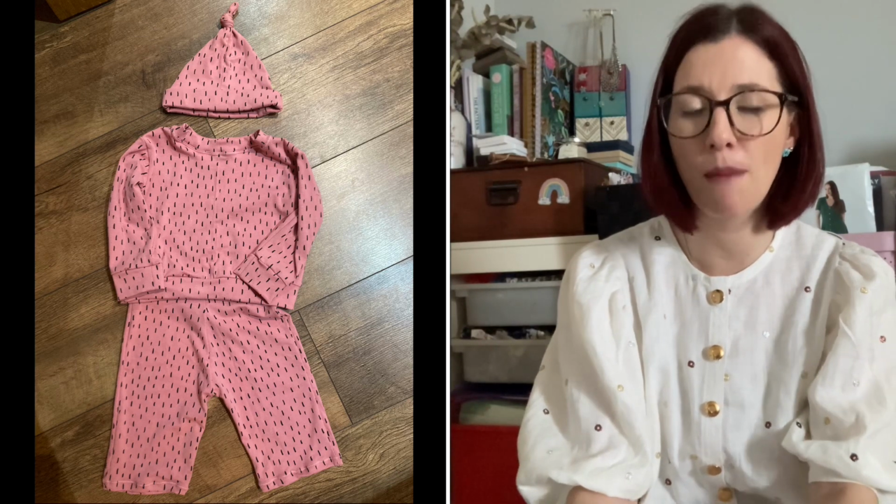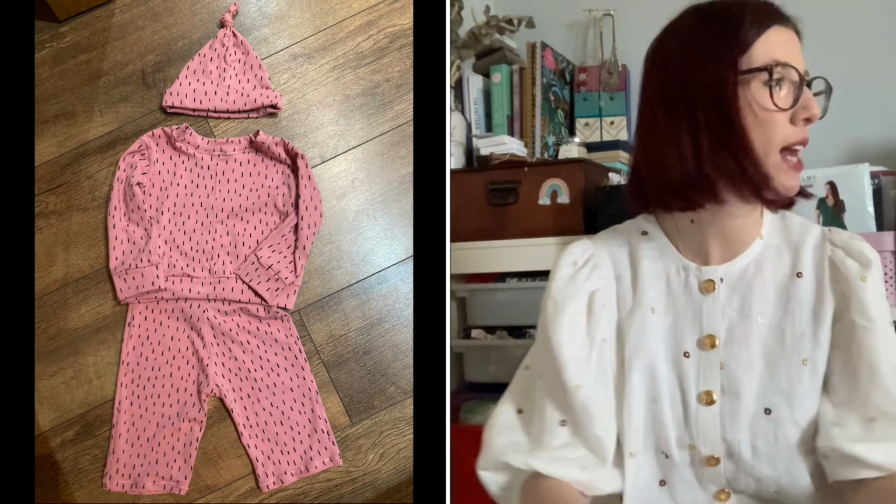And I've used those patterns before. They're tried and tested. They sew up really quickly and they're great when you've got like a half meter of fabric. So I had about 0.7 meters of fabric and I managed to get the jumper, the little trousers and the little hat out of that fabric, which was great.